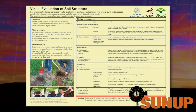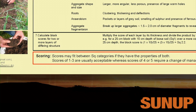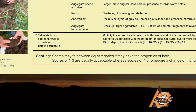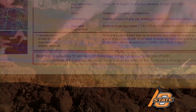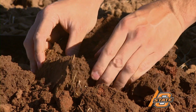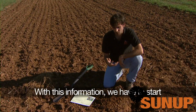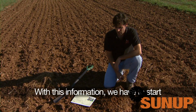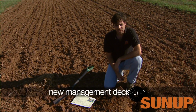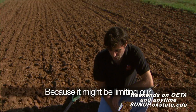Once you have classified each layer of soil, a formula on the worksheet will combine these for an overall soil structure grade between 1, which is ideal, and 5, which is not. This field scored a 3.8, the average for conventional soil in Patrignani's research. The question is, what do we do now? And with this information, we had to start taking some new management decisions to try to increase the soil structure because it might be limiting our crop production.